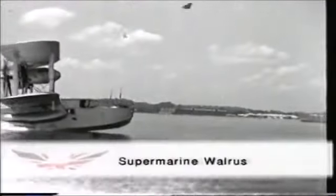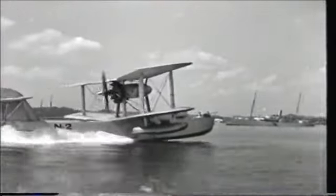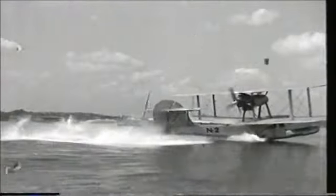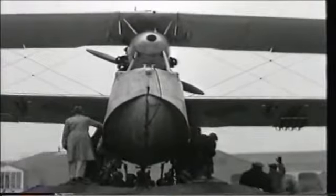The Supermarine Walrus, or Shagbat as it was known, was designed as a catapult aircraft for ships, but was most famously used as an air-sea rescue amphibian. 250 Walruses were eventually to serve with the RAF from 1941 until 1946, when they were replaced by Sea Otters.